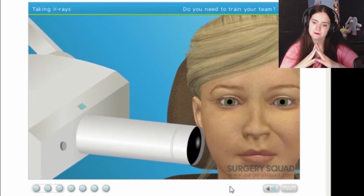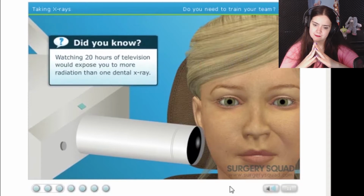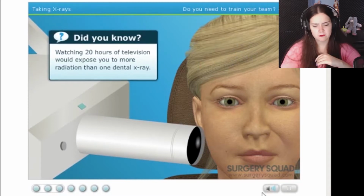With the X-ray cylinder in place, we need to get behind our radiation barrier to reduce the amount of radiation we're being exposed to. Watching 20 hours of television would expose you to more radiation than one dental X-ray.